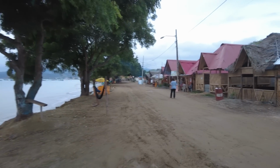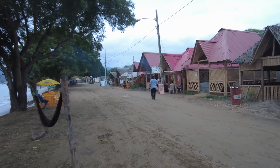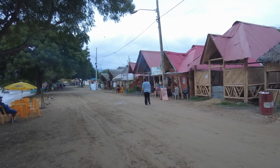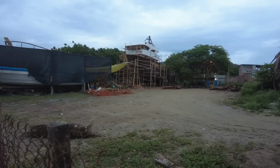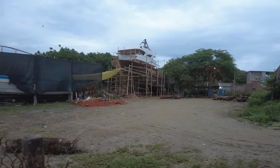We're gonna be doing a little boondocking tonight, but I think first we're gonna go grab a little snack to support the little local restaurants along here. I saw this last night when we came in and I wanted to get a closer look.